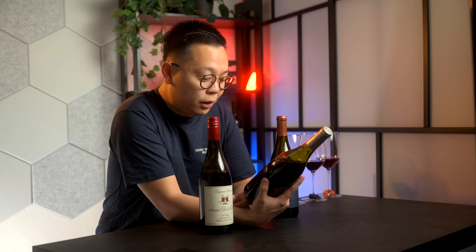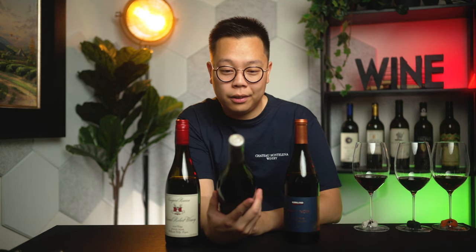And surprisingly, the Robert Mondavi Private Selection Pinot Noir 2019. This is $8. Killer wine again for the price. Not bad at all. I like it. Go give this a try and let me know what you guys think, all right?